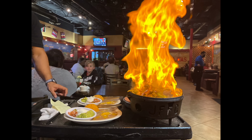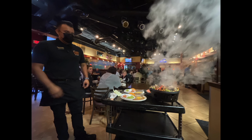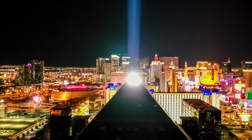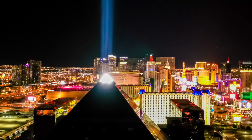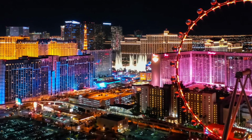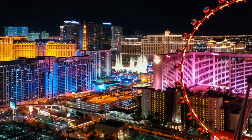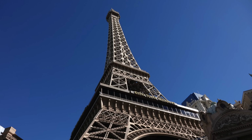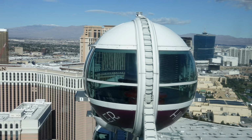Okay, now back to the Strip and photographing her from above. The usual suspects for getting the shot are the places that charge admission, the Stratosphere Hotel, the Paris's recreated Eiffel Tower, and the Linq high roller Ferris wheel.